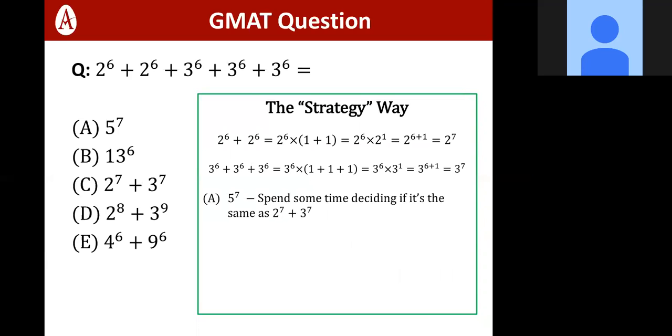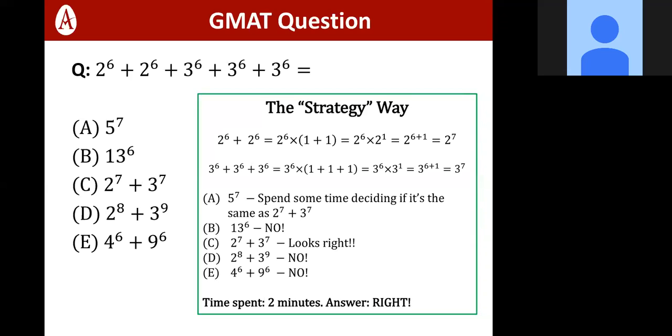Again, you look at A, it looks a little confusing, and you're not really sure if it's the same as 2 to the 7 plus 3 to the 7, because a lot of people work in a very linear fashion. They read everything from top to bottom and left to right. And then eventually they'll recognize that it's got to be C, and in 2 minutes we got this question right.